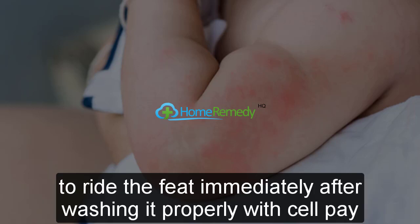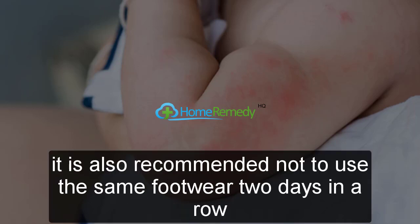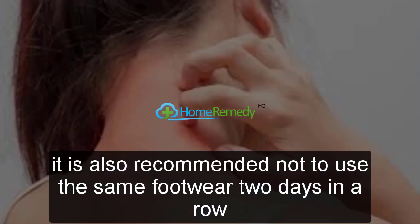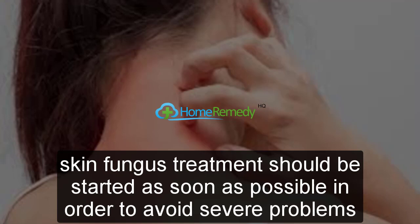Dry the feet immediately after washing them properly with soap. Use an antiperspirant to keep your feet dry at all times. It is also recommended not to use the same footwear 2 days in a row. Use alternate pairs so that the previous pair has enough time to dry itself. Skin fungus treatment should be started as soon as possible in order to avoid severe problems.